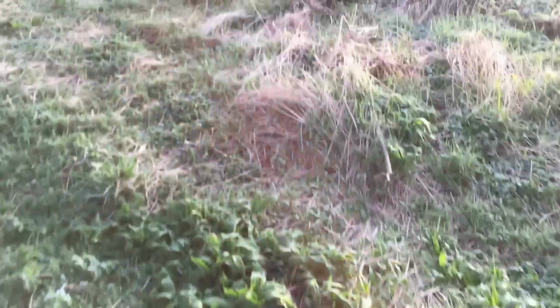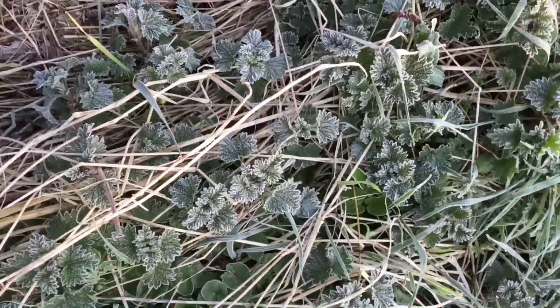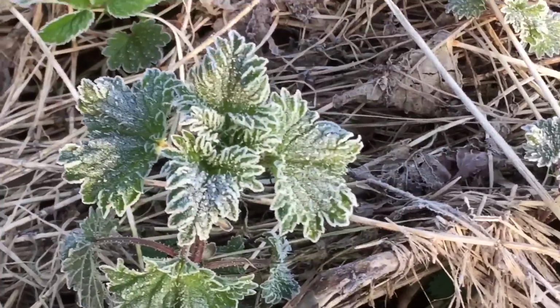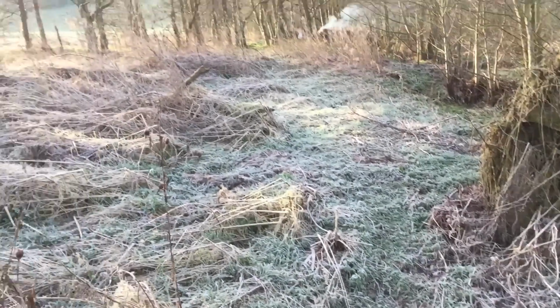But if you look at the ground over here, it's crispy. Even the wild garlic's wilted because of the frost. There's young nettles. There's lots of nettles coming up now, all the undergrowth. Can't believe how frosty it is.